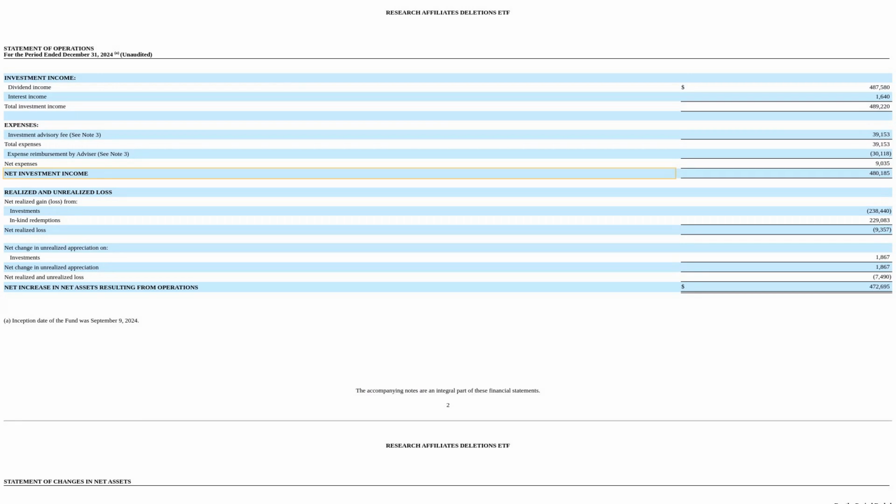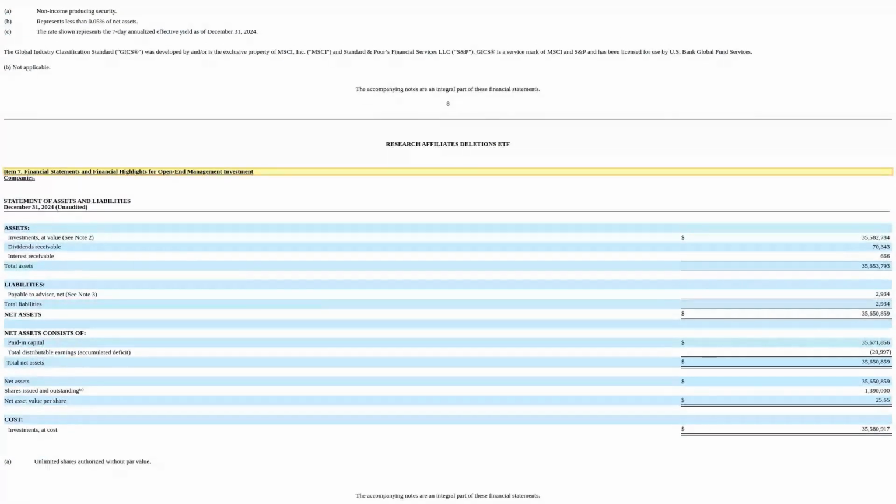Finally, the financial highlights. This is a neat summary of key metrics. The fund's net asset value, or NAV, started at $24.90 per share. After everything was said and done, it ended at $25.65. This led to a total return for the period of 4.43%. Keep in mind that is not an annualized number. The expense ratio was a tiny 0.09%.